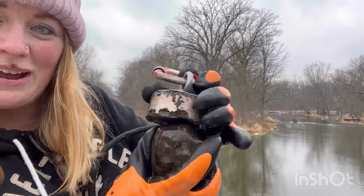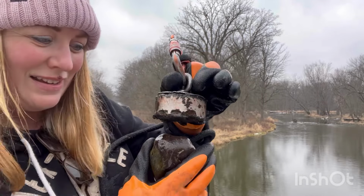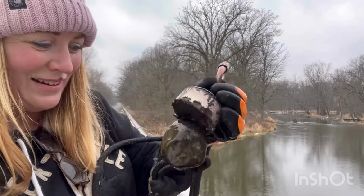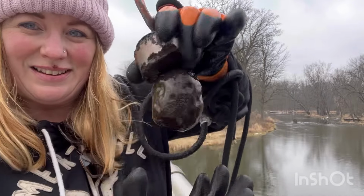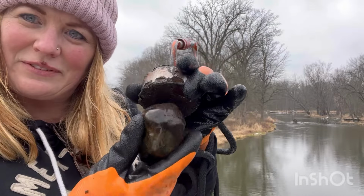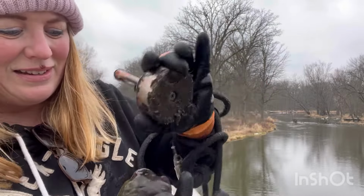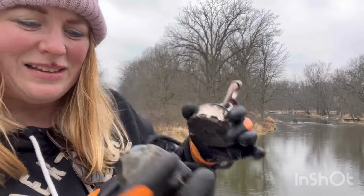I did get something. A magnetic rock. Look at this sucker. That is so cool. That's like the biggest that I've ever seen. I'm gonna have to keep this bad boy. It's just who I am. I like weird things like that.